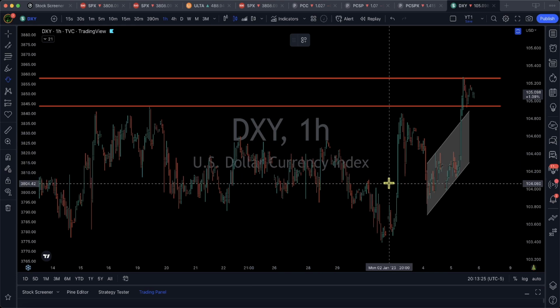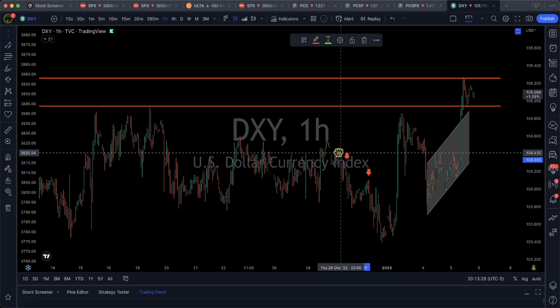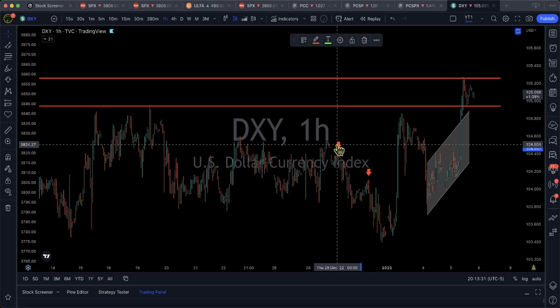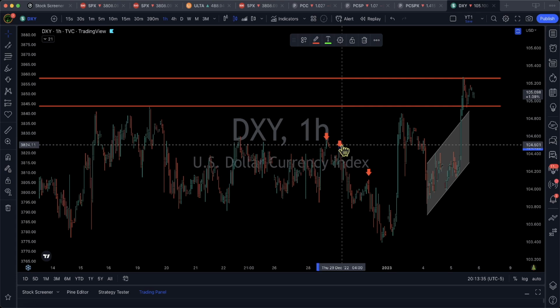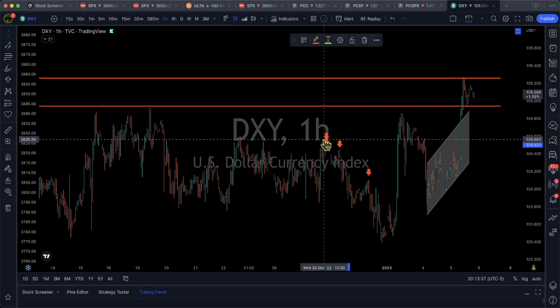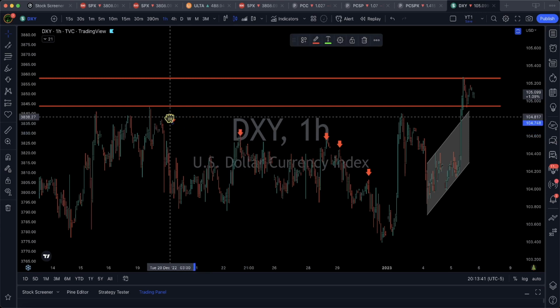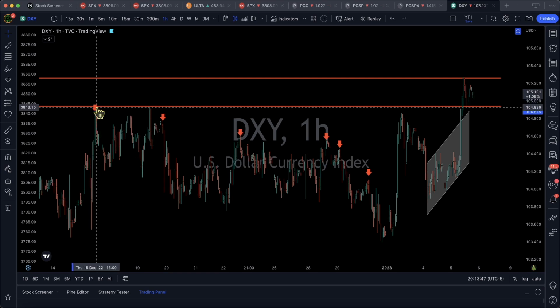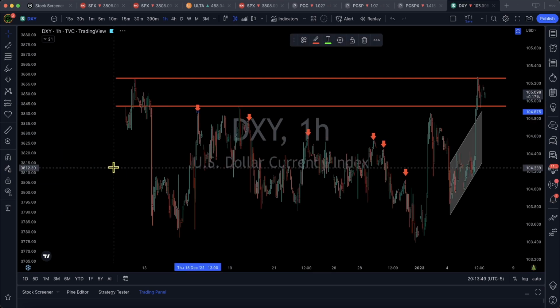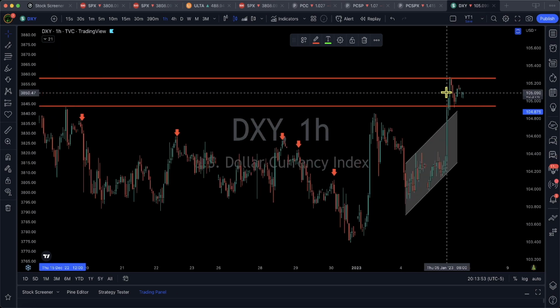So let's look at this. Previous resistance from the dollar right there. You had one, and we had another one here. And another one there. Let me bring this one back. And just all over the place. It took care of business and beat every resistance it ever knew. And it continued up. And if you look here, it's about to nail some more resistance.